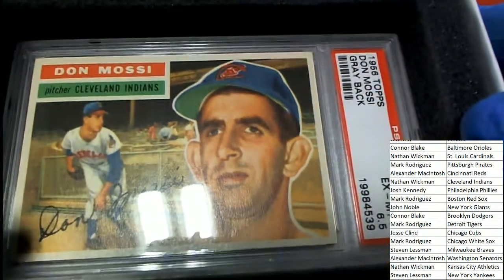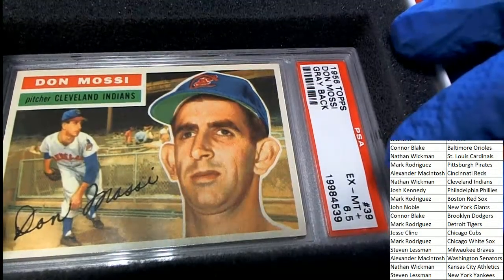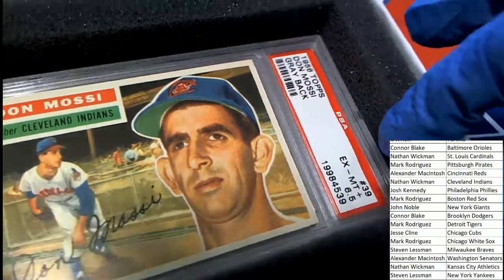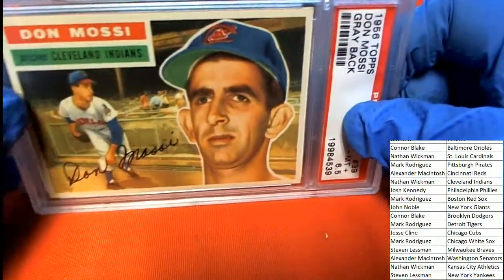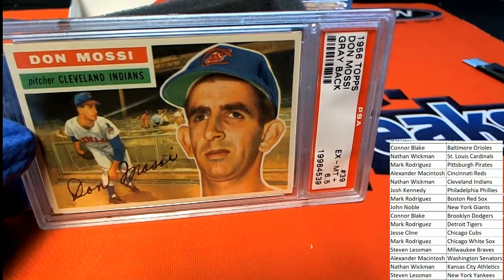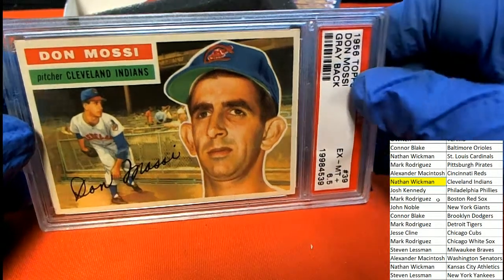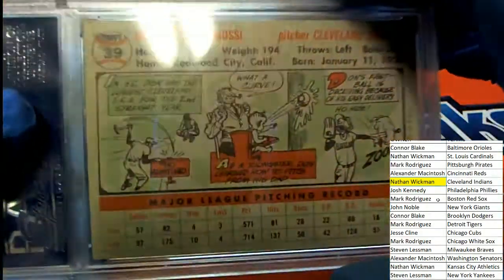Oh my, Cleveland Grayback Don Mosey. And this one's graded at a 6.5. That's hit number 1 for the Cleveland Indians. Nathan W. comes away with this thing. Congratulations with your Mosey in the rip.